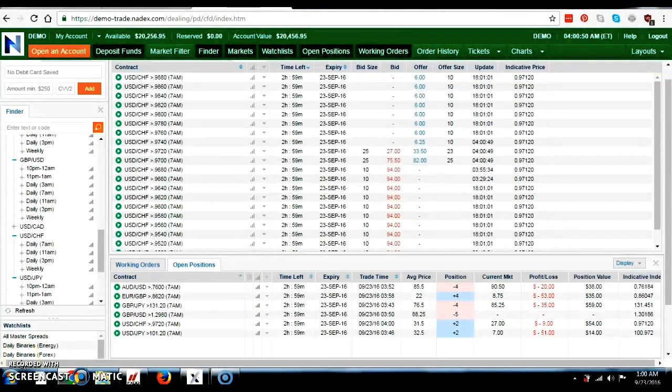When I decide what I'm going to do with these trades, whether it be buy or sell to close early or let them go to expiry, we'll get back to you with the results.